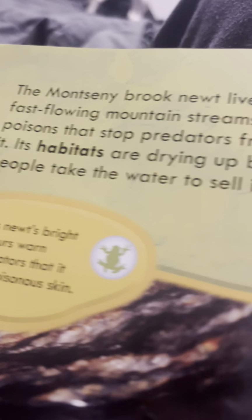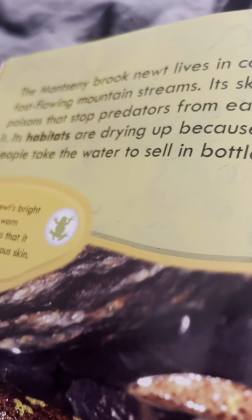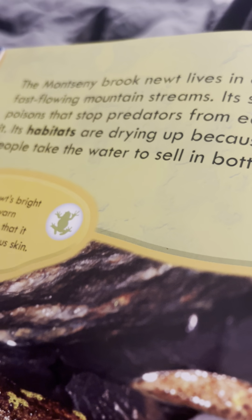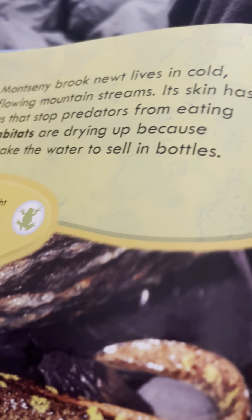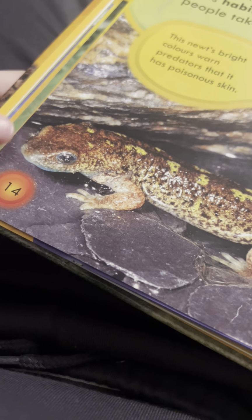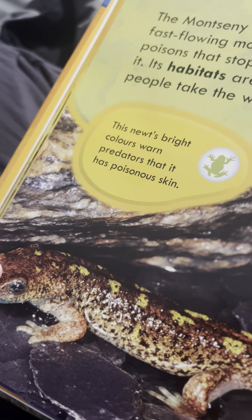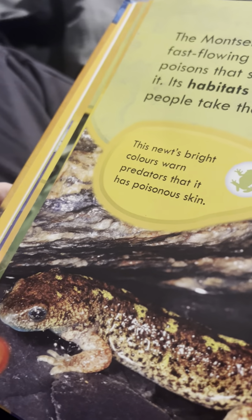The mossy newt lives in cold, fast-flowing mountain streams. Its skin has poison that stops predators from eating it. Its habitats are drying up because people take the water to sell in bottles. Oh, he's endangered. As I just noticed, all of these animals are endangered. I forgot that. The bright colors warn predators that it has poisonous skin.